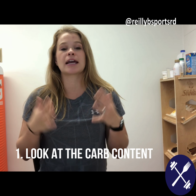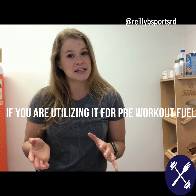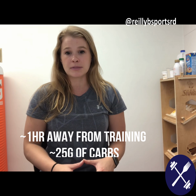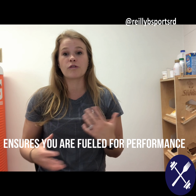So the first thing that you guys need to look at when looking at a bar is the carbohydrates. Carbohydrates are going to be the energy for our body. It's going to be the quick fuel that our muscles need to help with our workouts and just keep us fueled throughout the day. The first thing you want to make sure of, and I don't think this will ever be a problem when it comes to bars, is that you have a good amount of carbohydrates. Before your workout, you want about 25 grams of carbohydrates in a bar about an hour before training. Making sure that you have a carbohydrate-rich bar before training will help make sure that you're getting enough fuel for training.